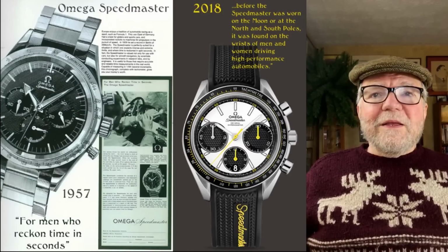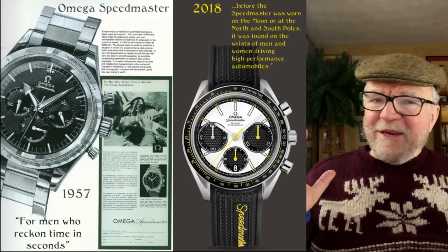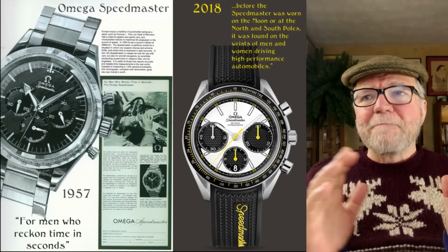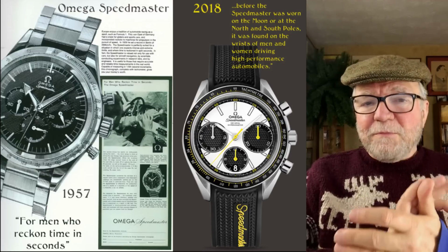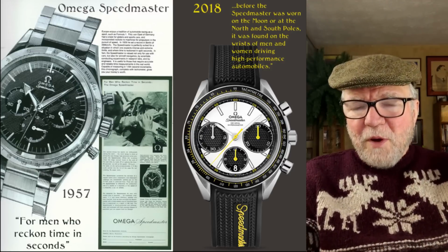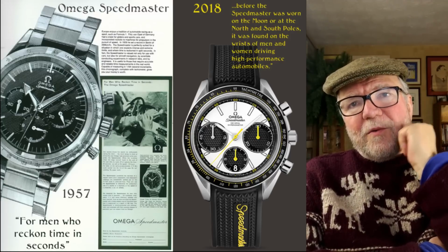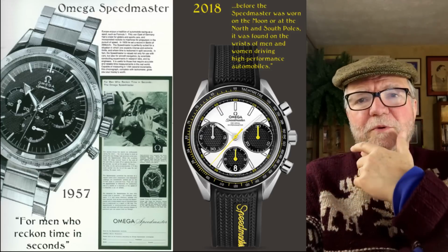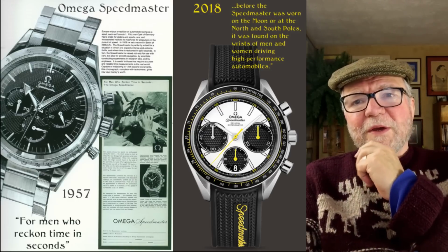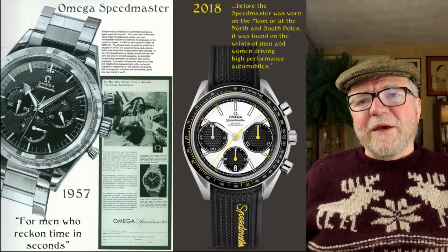Okay, now this next one, to me, is another favorite. This is the Omega Speedmaster. Now, one of the things that's important to remember is that in 1957, that was when the Russians first put up the Sputnik, but we hadn't done anything yet. I don't think we got anything into orbit until 1958.